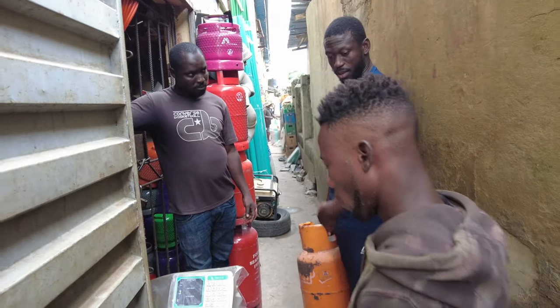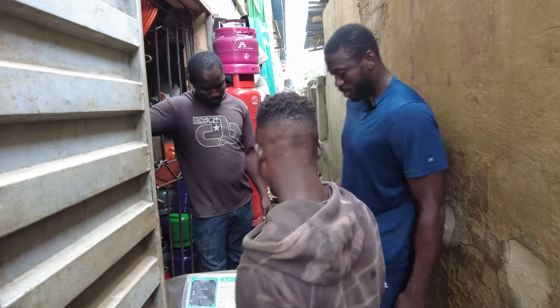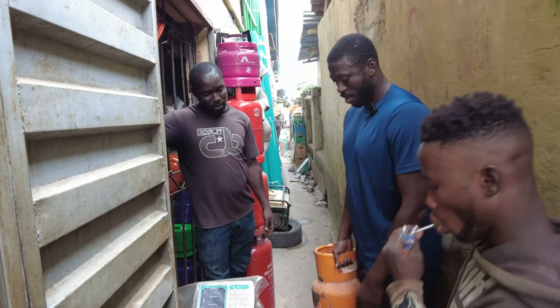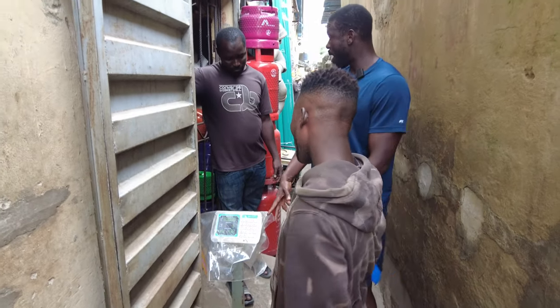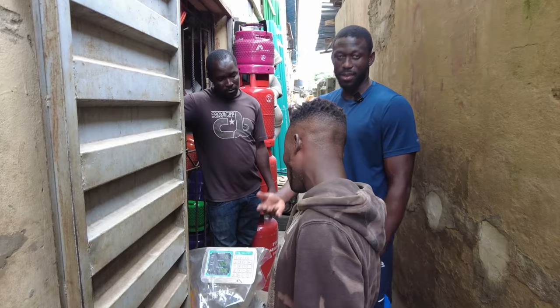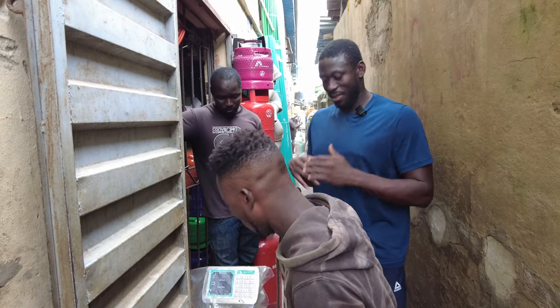Oh, so you don't pass. No. Okay. So how do we go about it, you weigh it? Okay, all right. So you weigh it first to see what's in there. So it looks like they'll weigh it first to see what's there, so that when they fill it, they can tell the weight difference.